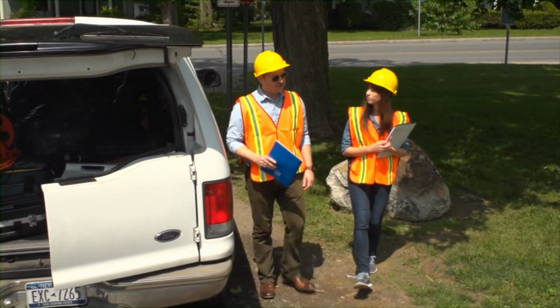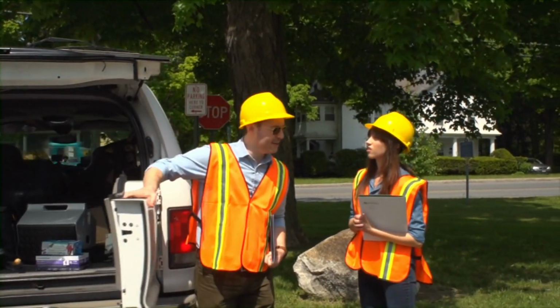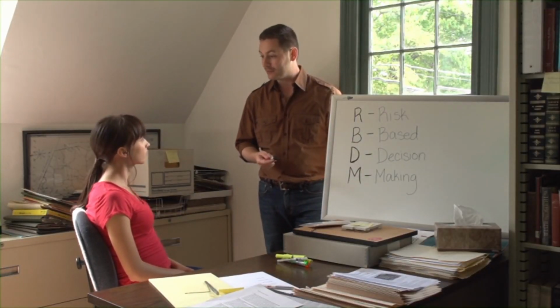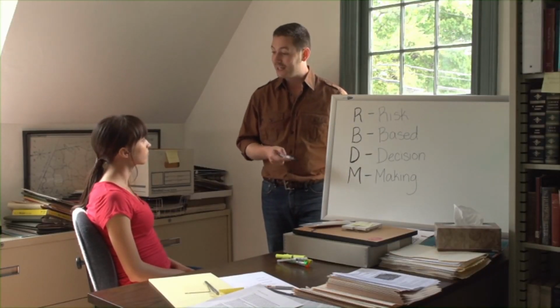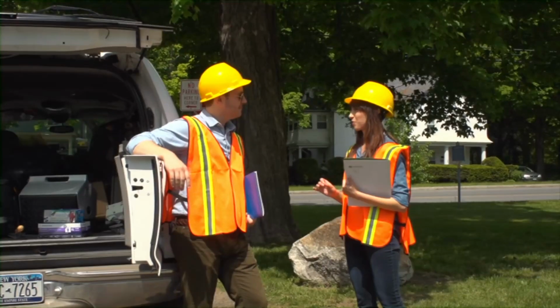And how will we be using this information? To help us make our decisions. And what kind of decision-making process? Risk-based decision-making, R. Risk. What sort of risks are posed to people and places? B. Based. It is minimizing these risks on which we will be basing our D. Decisions. M. Making. We need to make these decisions quickly, effectively, and in a way that makes the tank closure cost-effective. Risk-based decision-making. Very good, Lewis.